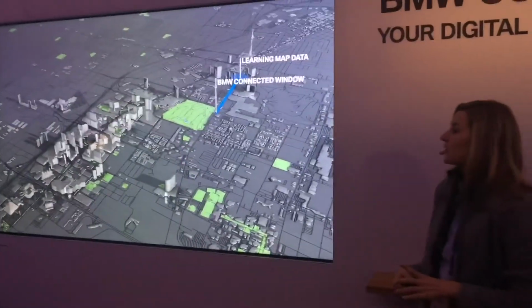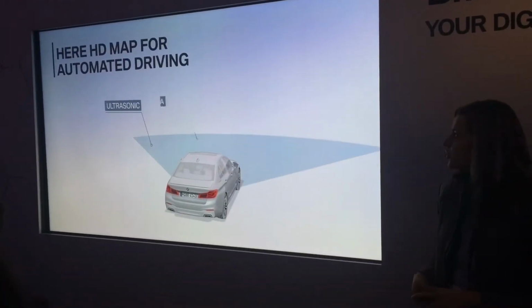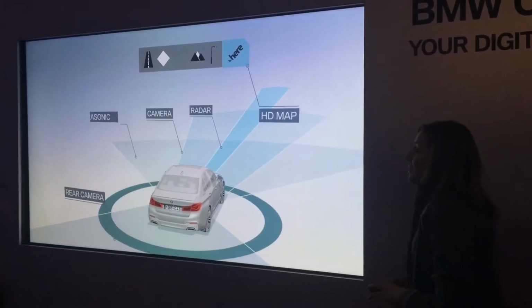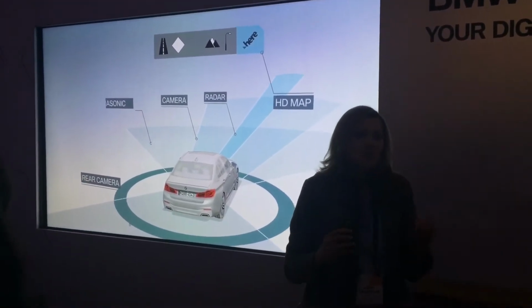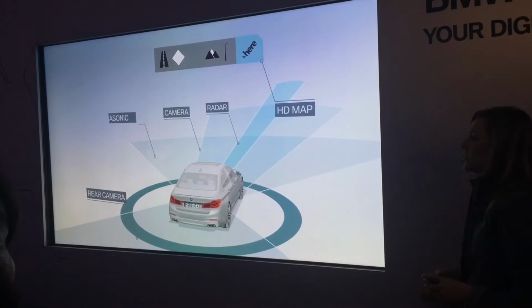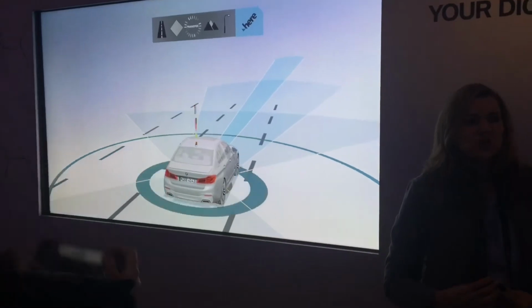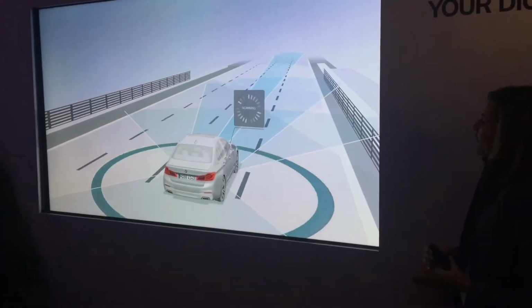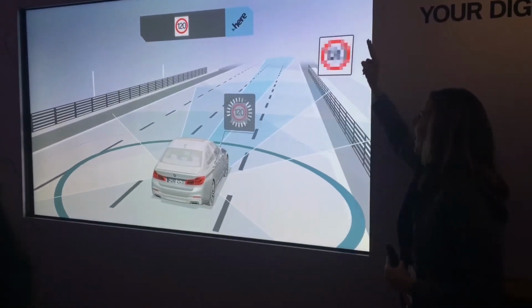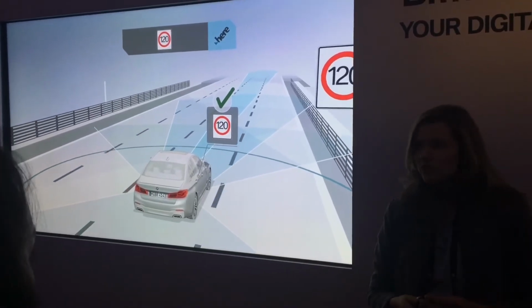The next thing I want to talk to you about is the HD map that we have developed with our partner here. Of course, we use ultrasonic sensors, the front camera, radar sensors, and a rear camera for automated driving. But in order to enable safe automated driving, we need a very detailed HD map that is powered by our partner here. So let's go on automated driving right now. I will explain what we are doing with this cloud from here. Our front camera is scanning the current traffic sign, and we see the information in our cloud and the current traffic sign. These two are matching, so we can continue our automated driving experience.